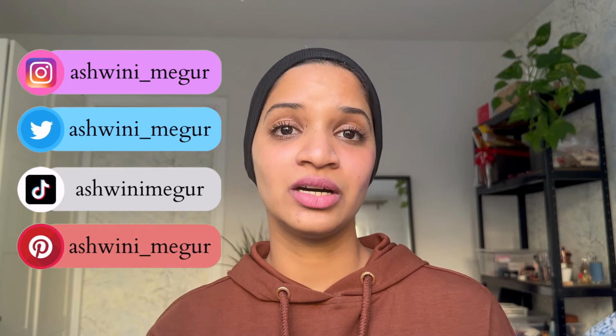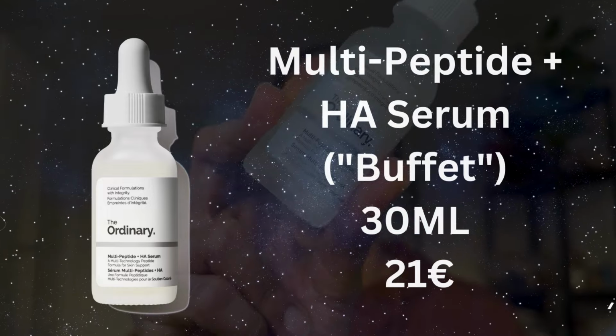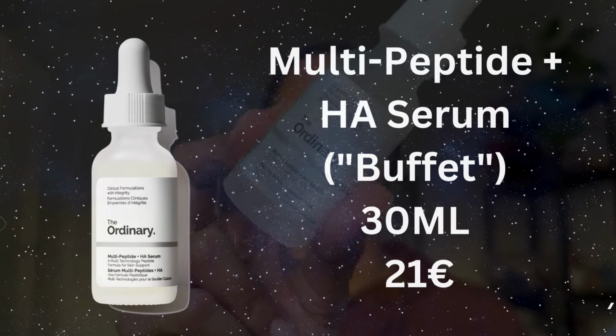for skin of color. I'm going to be introducing you to the first product, and this product has been my favorite for a very long time. This is the Ordinary Multi-peptide plus Hyaluronic acid serum. This was known as the buffet serum before. It has been my favorite because it is loaded with peptides and it is really good for all skin types, whether it be skin of color or Caucasian skin. I'm just gonna drop one little drop.